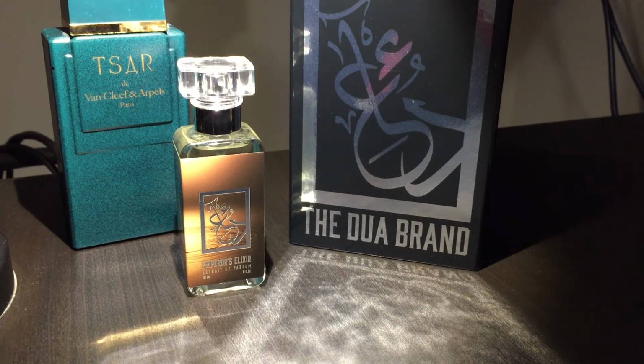This thing is great. I'm just kind of taken aback that they were even able to recreate this, because Czar has a hell of a lot of notes. I mean, a lot of notes.